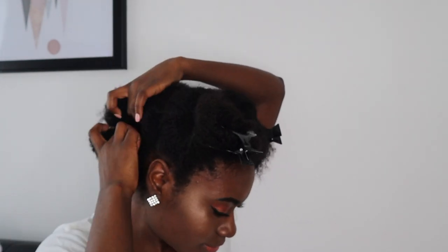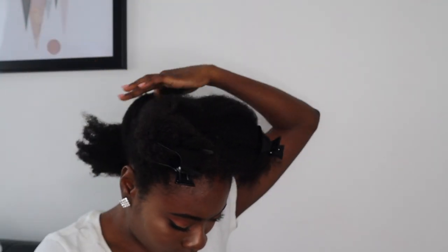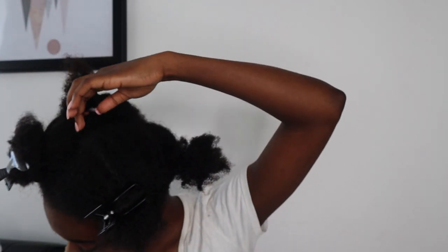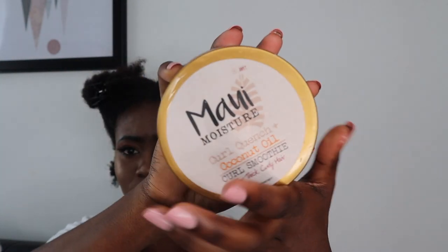So you don't need a lot. My hair is still a little damp, so yeah, I think three sprays should do the trick, because I want to make sure that these products go in really well. And what I'm going to do is just separate that section even more. I'm going to put this up. Fun. Put this up like this. And then we're gonna go in with the MAUI Moisture Curl Quench with coconut oil. You're supposed to do it like this.